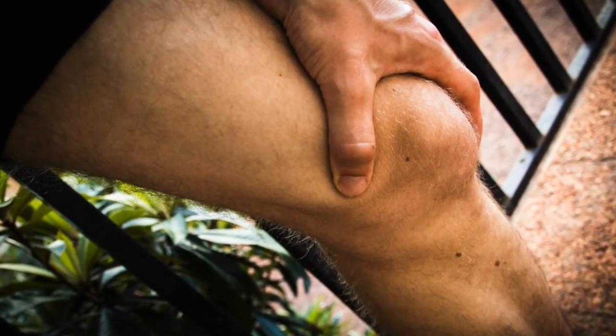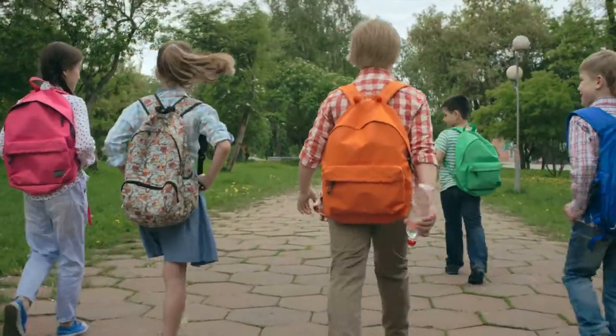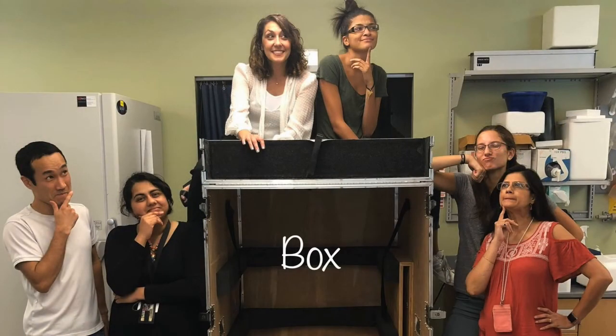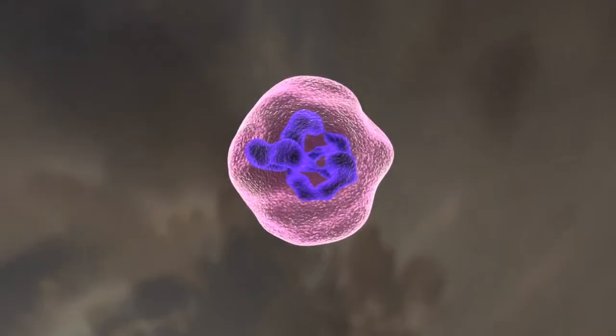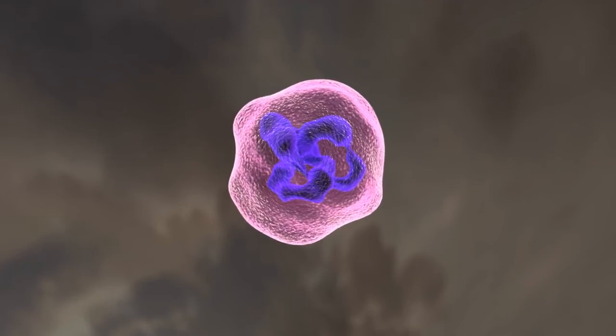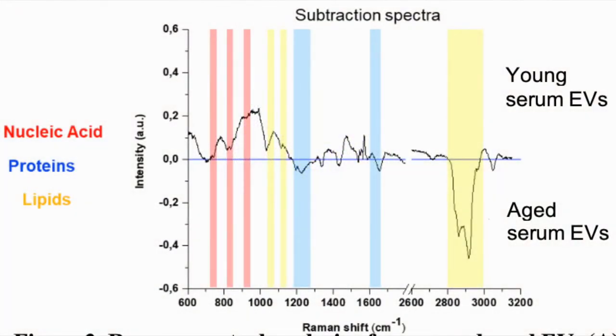We hypothesized that young but not old PRP would help restore cartilage structure and function. This leads us to another critical question: how does this happen? We propose that extracellular vesicles, or EVs, mediate the beneficial impact of PRP derived from young individuals on restoring impaired mitochondrial function in osteoarthritic chondrocytes.